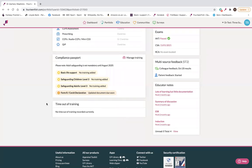Last little thing on the front page here then is just the time out of training box, TOOT box. This is just an area where trainees can enter any time out of training that they've had. It provides a guidance really for administrators to ensure that that's tallying up with any time out of training that they have recorded, and it basically just appears as a little block on their training map, which I'll show you at the end, just indicating that that's the time out of training that they've had.